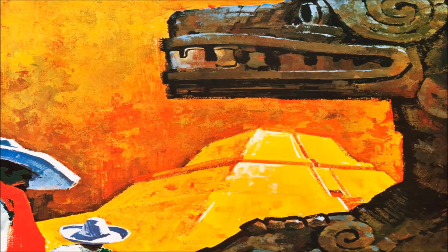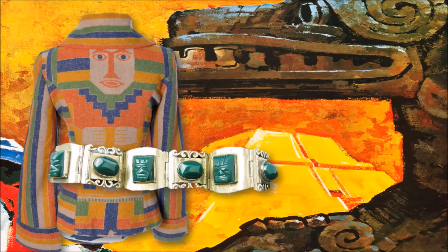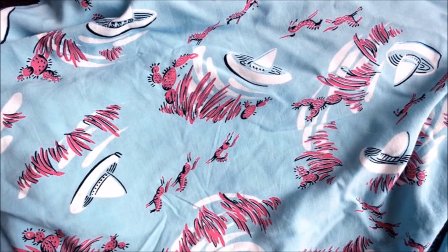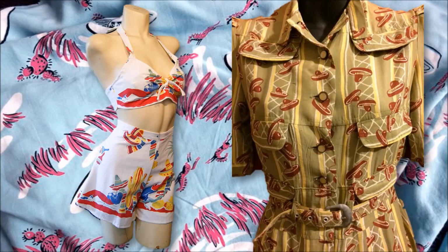The pre-Columbian world also made an appearance in fashion in the war years, like this beautiful Inca, Aztec, Mayan looking jacket here, and of course a lot of Aztec, Inca, Mayan looking jewelry. And of course you see the good neighbor policy everywhere in print of the 1940s, like these wonderful sombreros here and these abstract cacti. And look at the print on this two-piece bathing costume. Or what about the sombreros here on this dress? And do note the shoulder pads, of course. We're in the 40s here.